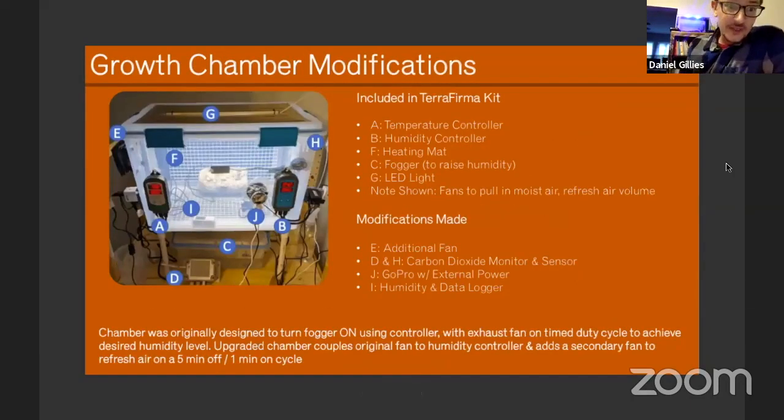So this is in the write-up that is in the newsletter article as well, if you want to learn more. But these are the modifications that I did to the growth chamber. So first, what do you get in the kit from Terra Firma? Let me point out the obvious. You get the growth chamber, which is really just a very fancy Rubbermaid bin with a seal.